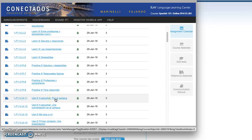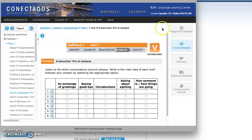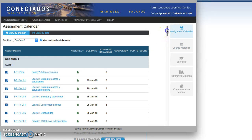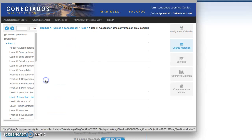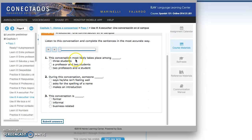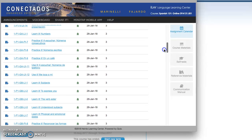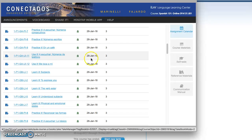The Use It activities are based on the same vocabulary, but they take it one step further. This time you're just listening to the greeting, clicking on the speaker, and you select which category it falls under. So if someone were to say adios, hasta luego, that would obviously be saying goodbye. So you'll do those activities. We have another Use It activity which is listening. So you listen to a whole conversation and say, okay, who is most likely having this conversation? What is the gist of what they're saying? Is it formal or informal? And then sometimes you'll actually have a recording to do. But it looks like for this first unit, we don't have a recording yet.